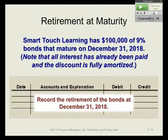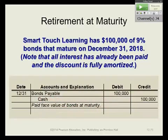So if you go back and look at some of the questions we had, if the bonds are at maturity, the discount should be 0, the premium should be 0, and what should its carrying value be? Face value, right? So you should have the par value on the books. It's very simple. If they're going to pay back those bonds for $100,000 at maturity, you debit bonds payable and credit cash as you would any other liability. So if you're asked a question regarding the payment of a bond at maturity, the discount or premium would have to be 0.